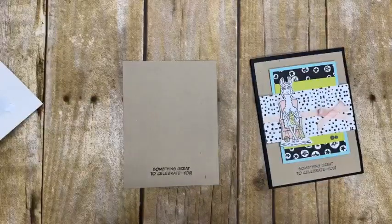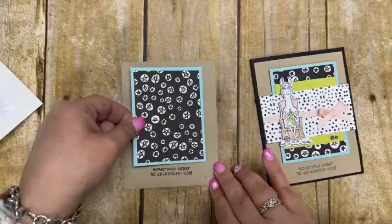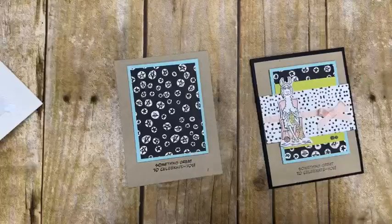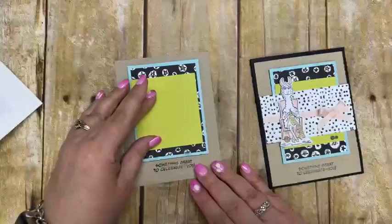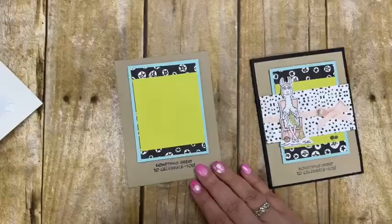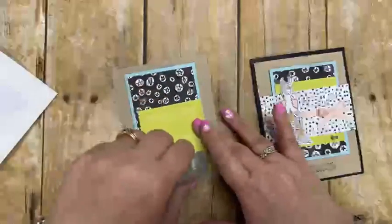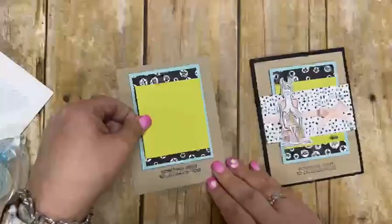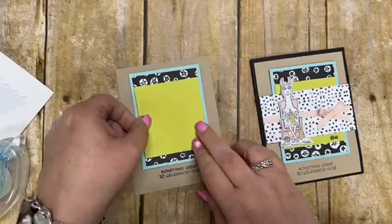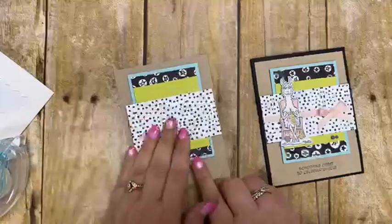Taking off those backings here, and we're just going to add that up here near the top. And then I wanted a pop of color, so we added a pop of color right here, like that. So all you're going to see then is the top and bottom of that paper, okay? And that I'm just going to adhere down like that. Kind of had the same amount of paper showing on the top and on the bottom. And then I have this white piece that goes across here like that.